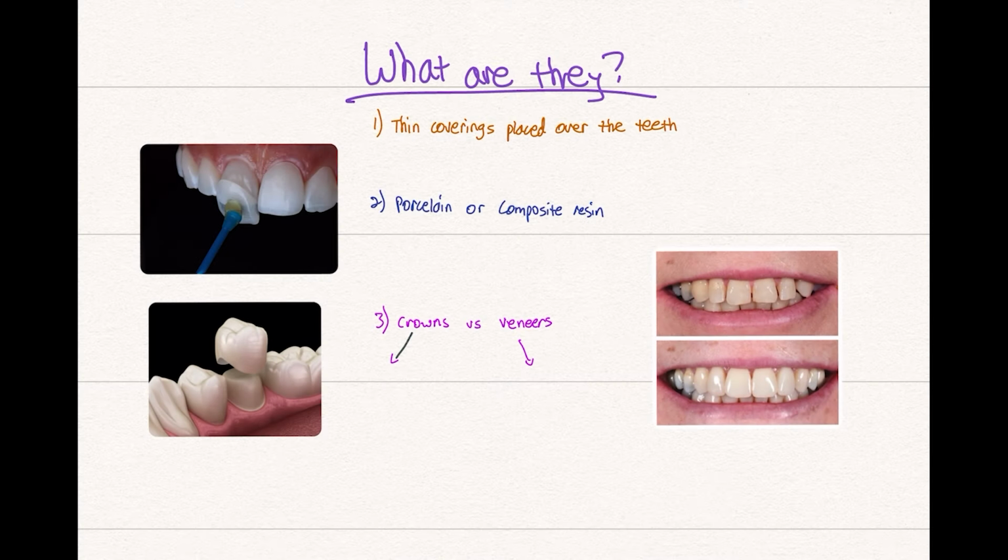Okay, so what are veneers? Well, veneers are thin coverings placed over the teeth. Now, why would you want veneers? Well, maybe your teeth are a little too stained for your liking. Maybe they're a little chipped. They might be a little crooked or have some sort of damage. There are many reasons why someone would get veneers. As we'll talk later, veneers can't fix some of this stuff if it's very bad, but if it's not too bad, it can save the day.